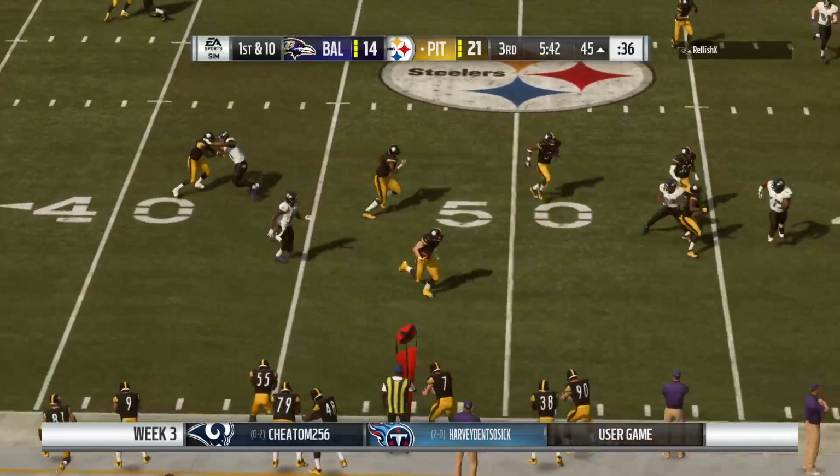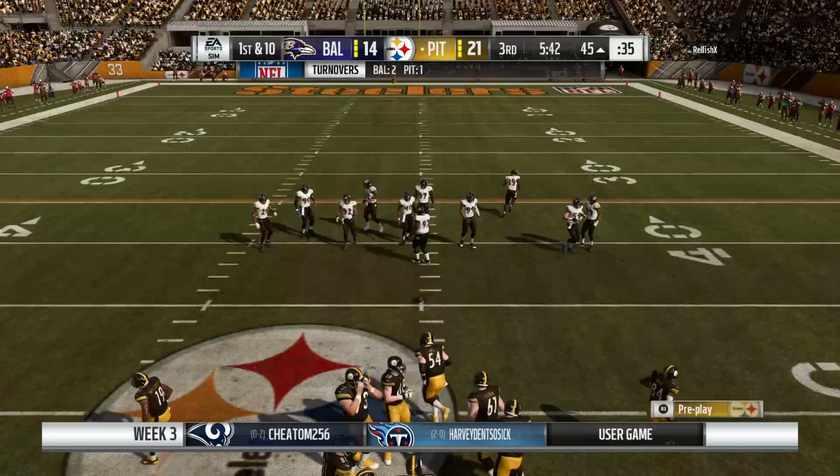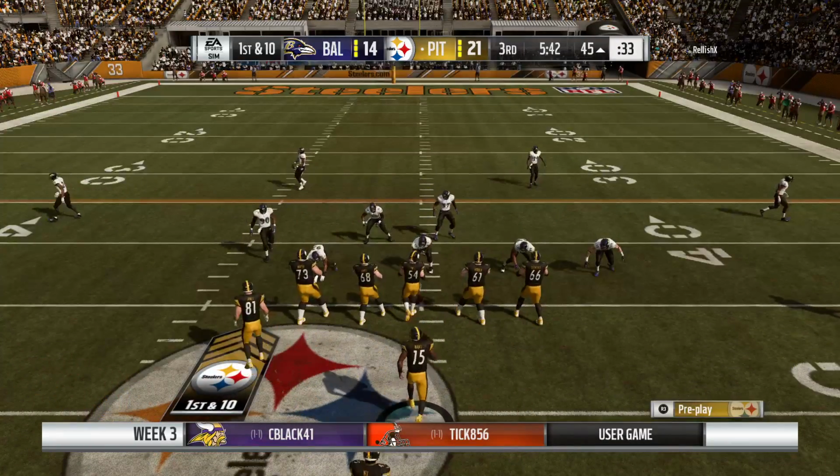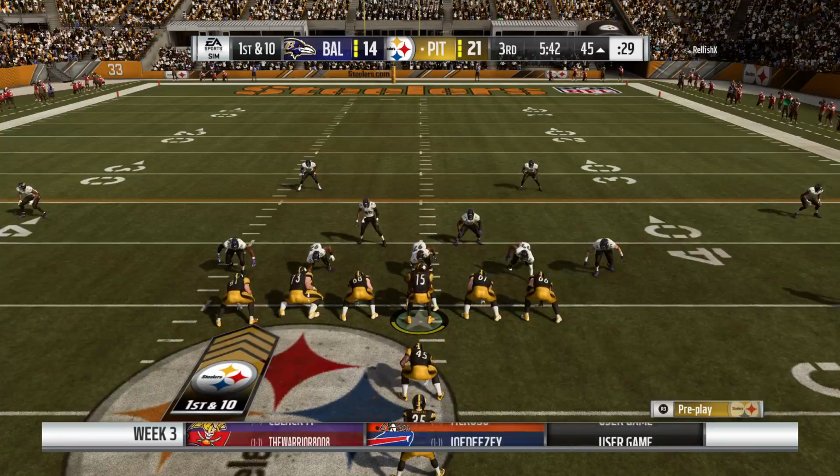Well, it's 3rd and long, and you've got a few different ways to play it offensively. But this is not the type of offense that's going to wave the white flag. They're going to keep chucking it. And this time, it results in an interception. We got three.